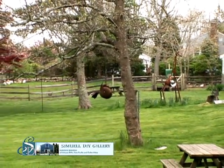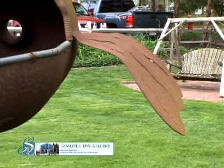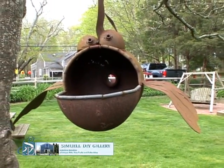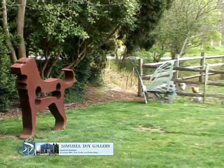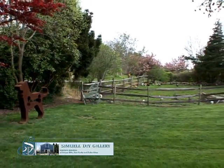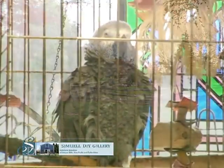I love gardening, and I love to share my yard with other artists, painters, photographers, or if you even just want to come and have a lunch. We have a couple of picnic tables out there, and it's just a fun place to be. We have 27 chickens in the back that are very entertaining, and then I also have a parrot in my shop that will probably say hello to you when you come in.